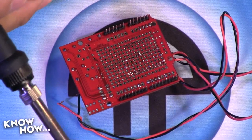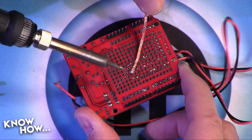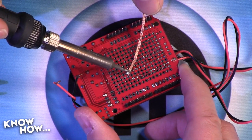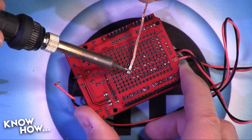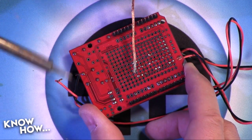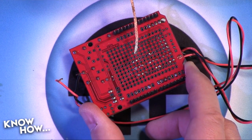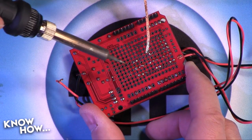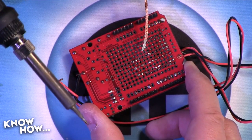If you hold the board, I don't have my helping hands. If you put the heat on the wick and then put the wick on the solder joint, as soon as it starts melting, there you go. See how all of that is transferred to the wick? So that was clean wick. Now it's wick with solder. That solder came from someplace. Where it came from is the joint. And I could just keep doing this, go down, down, down, and remove everything.